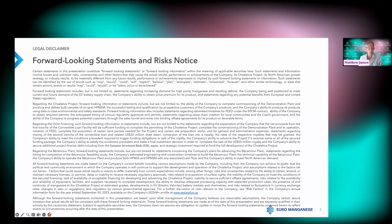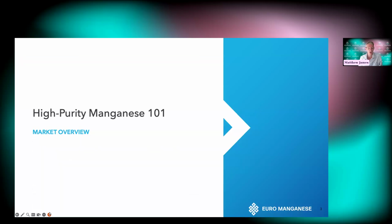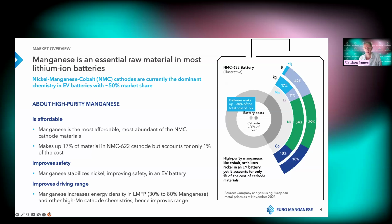So, standard forward-looking statement. So, just a quick 101 on high purity manganese. As I mentioned just now, it's an essential element in most cathode for lithium-ion batteries. But it's the most affordable element. As you can see on the right here, in a typical 622 battery, it's 17% of the weight, but it's only 1% of the cost. And that's going to become really important as we move into the mass market of the vehicles where they need to produce lower, more affordable batteries.